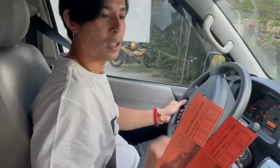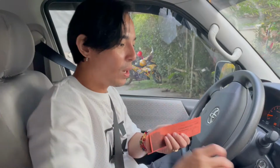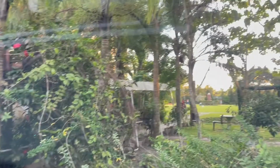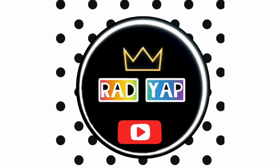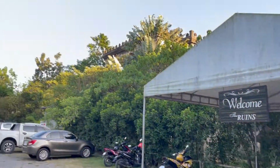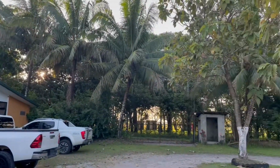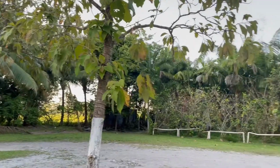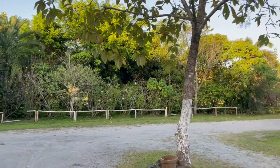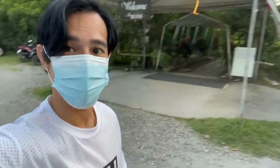There, the ticket. Here's the ticket. So like I said, the ruins is one of the sought after places here in Bacolod. Let's see what the ruins can offer us. Welcome to the ruins.